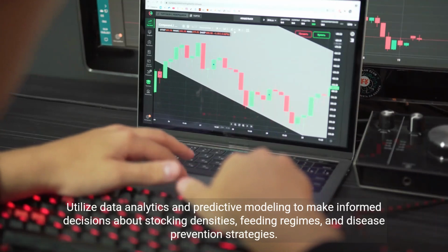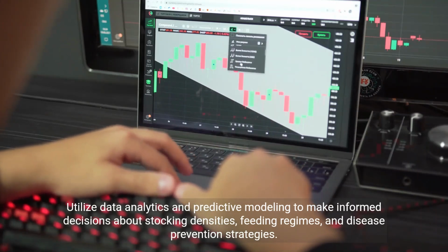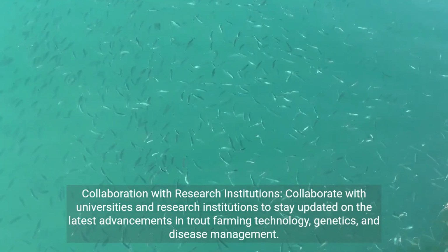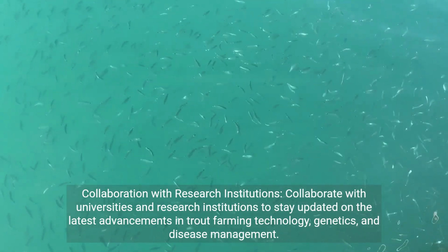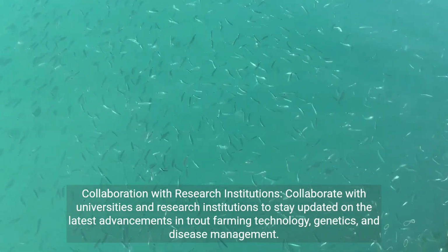Utilize data analytics and predictive modeling to make informed decisions about stocking densities, feeding regimes, and disease prevention strategies. Collaboration with research institutions: collaborate with universities and research institutions to stay updated on the latest advancements in trout farming technology, genetics, and disease management.